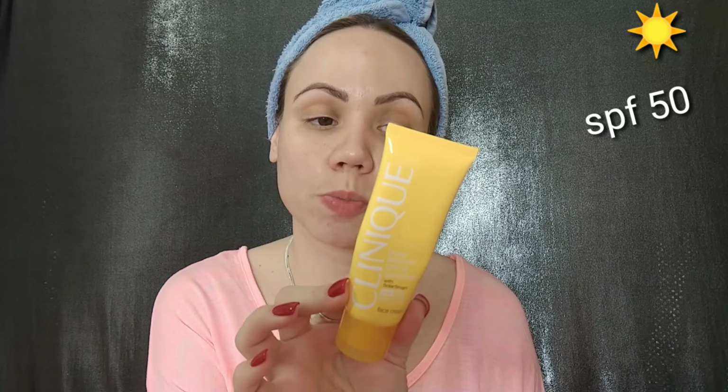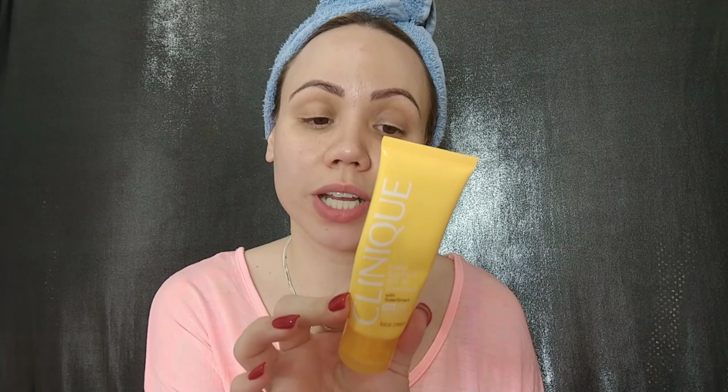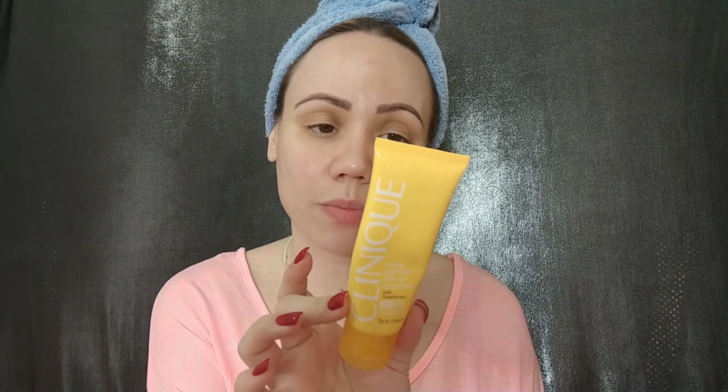So now that our face is nicely moisturized, I'm going to go ahead and use this Clinique Broad Spectrum 50 sunscreen. This is specially for the face. It's oil-free, non-acnegenic. It doesn't clog pores. It's fragrance-free, dermatologist tested, allergy tested. I love this. You don't have to get this one from Clinique. They have a lot of drugstore ones, very good, especially like Neutrogena, but I just love this one, and it's SPF 50, and believe me, I need as much SPF as I can.